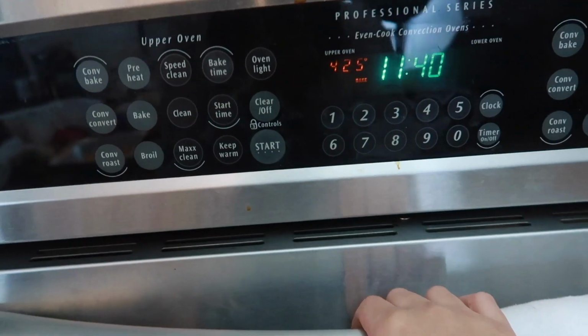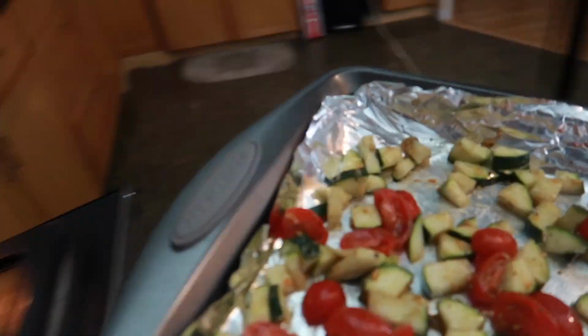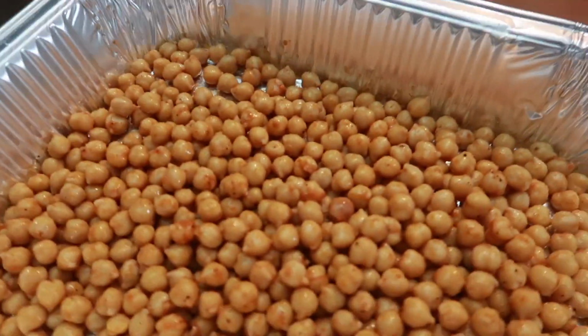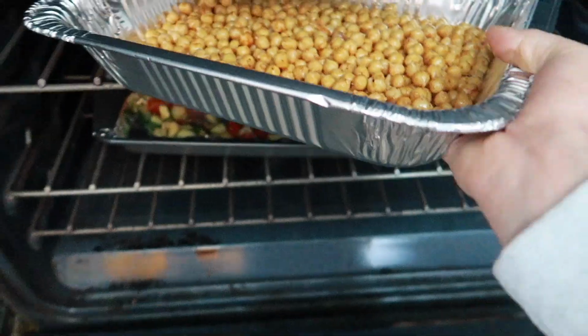Okay, so now that everything is ready in the oven, you want to grab your veggies. Put it there. You want to leave it in for 20 minutes, but definitely come back in between to just mix everything up and turn it over.